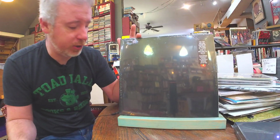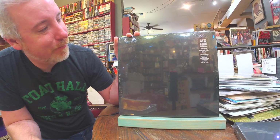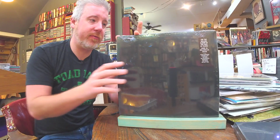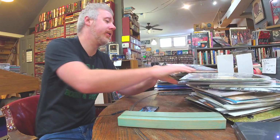Metallica Black Album, pretty much all the Metallicas right now, and it's just all black. I mean, there's not much of a cover there. Pretty much all the Metallica stuff is really hard to get right now with the record crunch going on. We've got those.